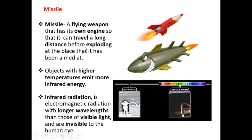And especially these missiles are used for military purposes. And also here there is a concept related to IR sensing, which we discussed regarding snakes, and I hope all of you know any object with higher temperature will emit more IR energy or infrared radiation. And infrared radiation is electromagnetic radiation, if you see in this scale, with longer wavelength than that of visible light. So visible light you can see, but IR you can't see. They are invisible to the human eye.